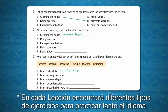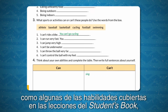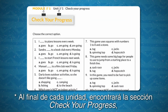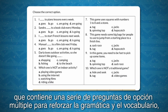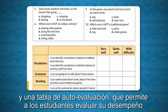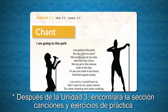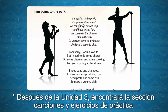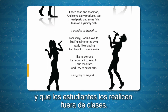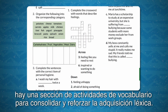In every lesson, you will find different types of exercises to practice both the language and some of the skills covered in the equivalent lesson from the student's book, especially writing, reading, and use of English. At the end of every unit, you will find the Check Your Progress section, which contains a series of multiple choice questions to reinforce grammar and vocabulary, and a self-assessment chart, which lets students assess their performance in terms of language use and skills. After Unit 3, you will find the chant and additional practice exercises from the student's book, so you can set these for students to do outside class. After the 4 modules, there is a section for vocabulary activities to consolidate and reinforce lexical acquisition.